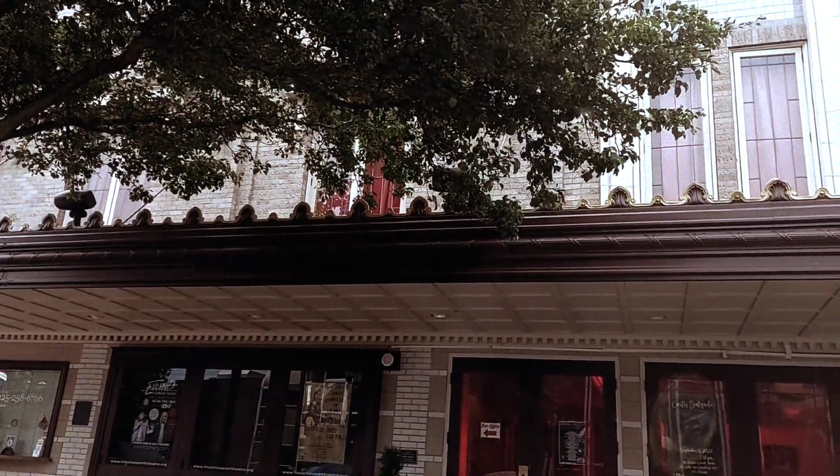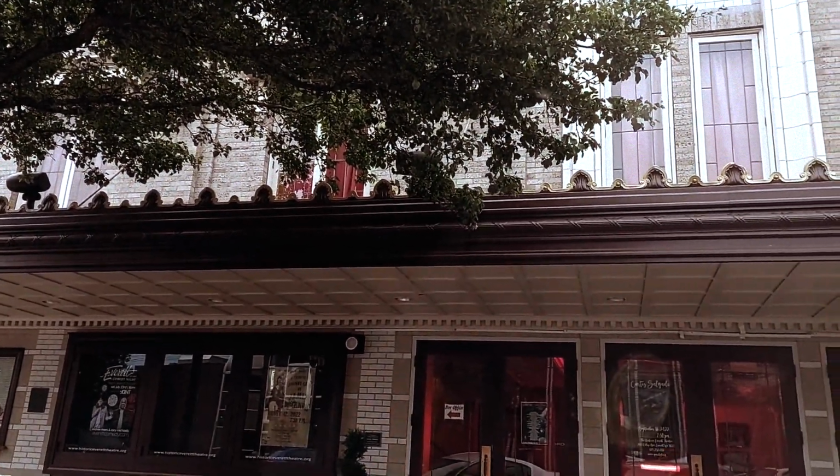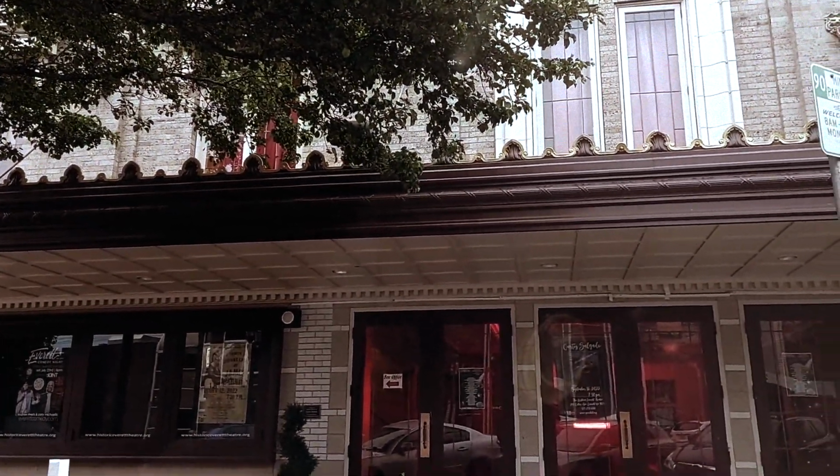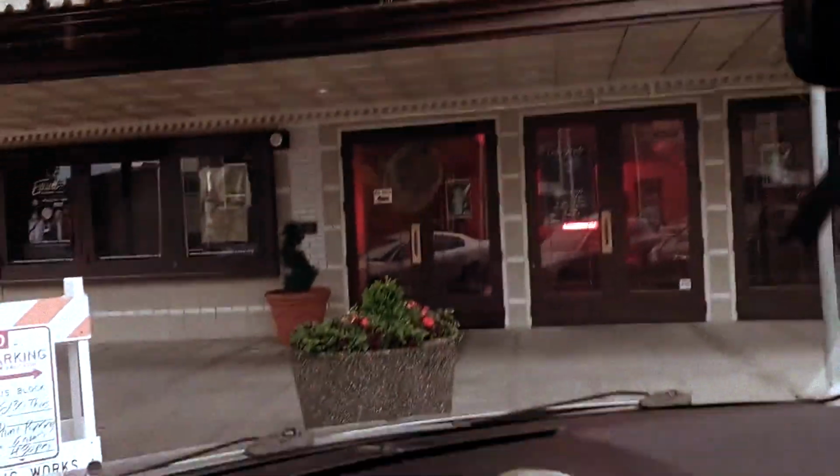It's very spooky looking. I wish I could go inside, but obviously they are closed. I don't know if they have any regular hours or if they play anything, but yeah guys, now back to the video. So I didn't actually get to do any paranormal investigating, but I got to see one of these allegedly haunted locations, even though it was from the outside only, and I didn't actually get to go in.